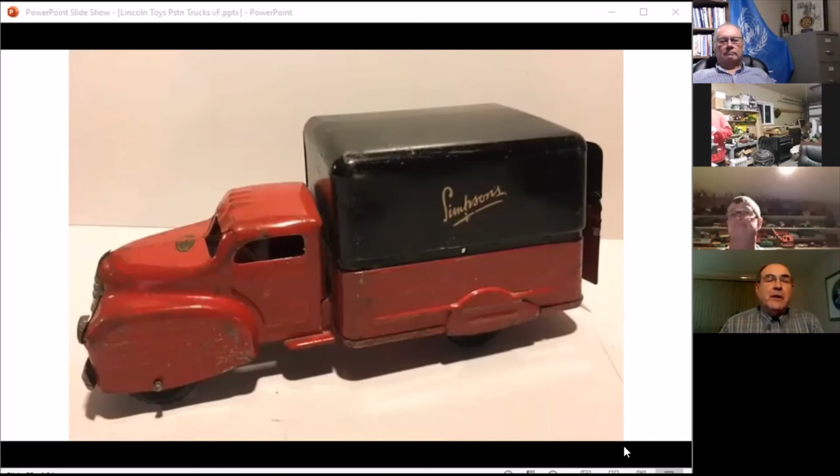Yeah, we talk about Simpson's catalogs and the Simpson Company in Canada. This is their branded truck that Lincoln would have done for them. Bruce? Yeah, again, Simpson's truck. There are a few of these around. Simpson's is the only catalog that seemed to put a truck, or Lincoln did a truck for. They never did one for Eaton's, even though Eaton's sold the product as well.